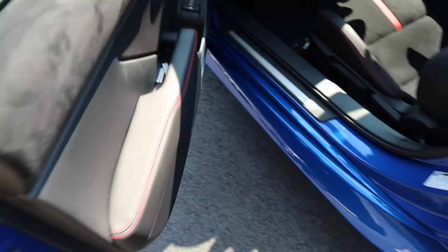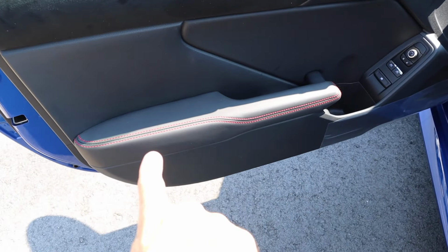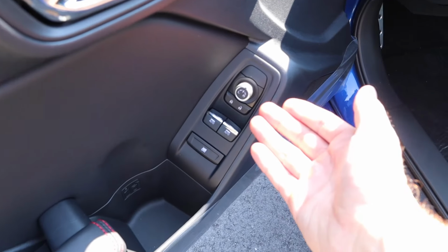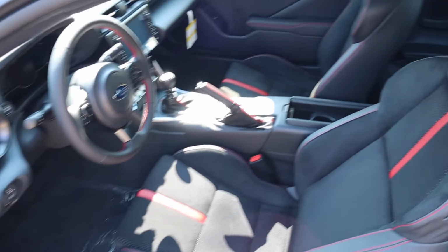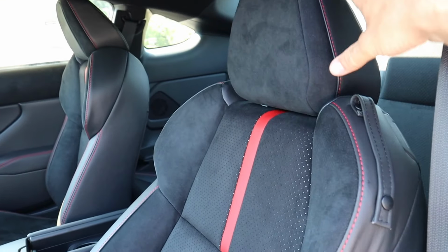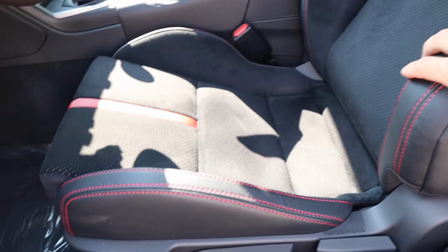Now as we work our way to the interior, for this limited model, very nice suede material on the upper armrest there. There's leather and stitching on the lower one. We have the side mirror adjustments, window controls, and then a little bit of storage. And then take a look at these sporty seats. They have a combination of more of that suede along with the leather stitching, all the red accents.